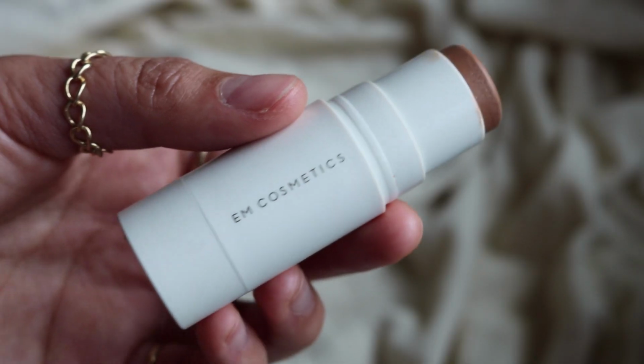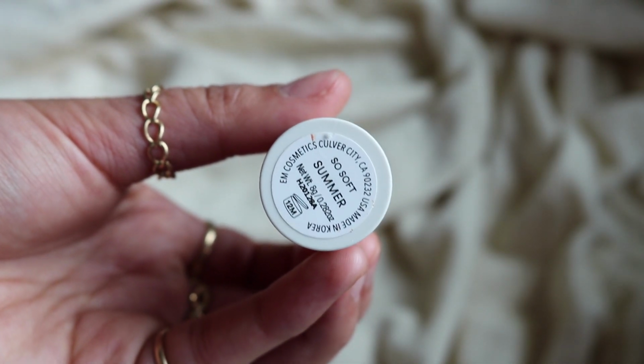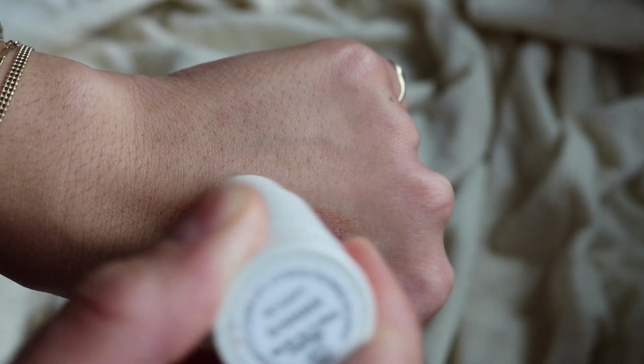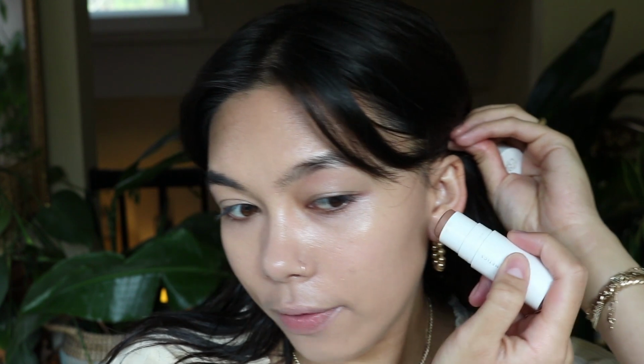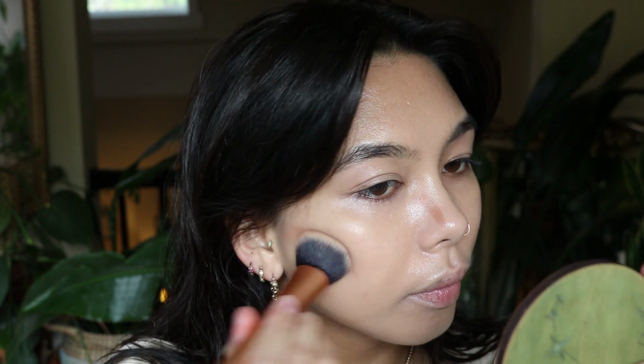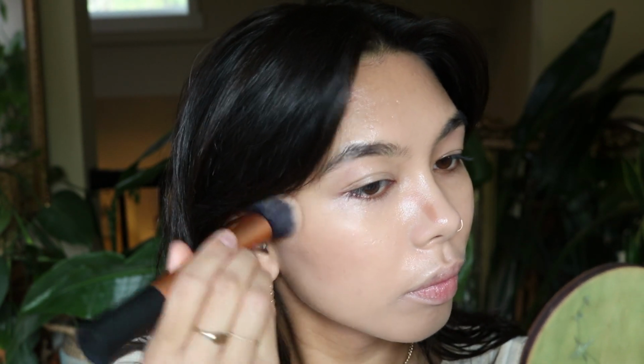And for my bronzer today, I'm going to be using the M Cosmetics So Soft Multi-Face Play Stick in the shade Summer. This is a stick bronzer that I've really been liking. The formula of these is incredible, and it just blends so easily into the skin and so effortlessly. And they have some beautiful shades as well in the bronzers and the blushes. So I'm going to be using this today for bronzer.